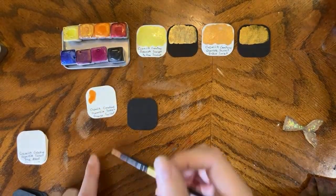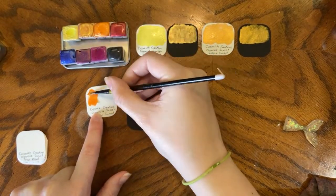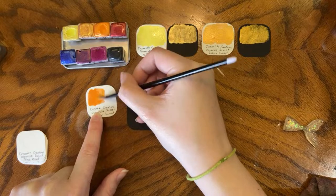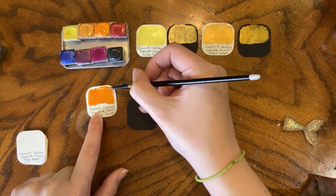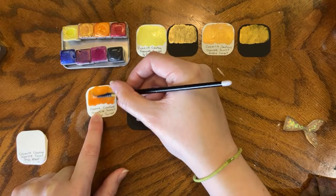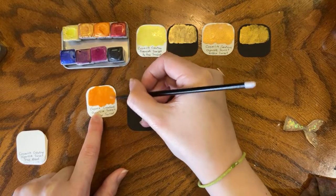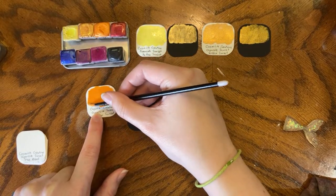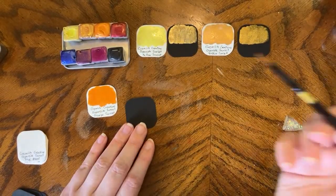Oh, that's fun. This is weird Strathmore paper. It's got a sizing issue that I can already tell, but that's why I use it for these little swatch cards. Because I don't need them to be perfect. I just need them to tell me what color it is. This is so much fun. I want it to pop like this on black.